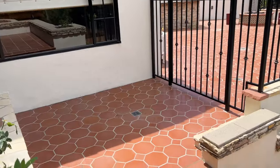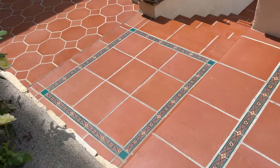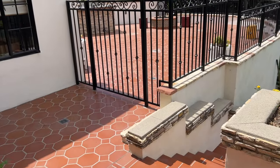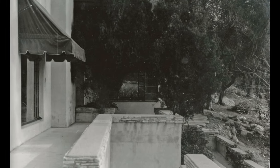This house has a lot of green and I wanted green in it. Outside the gate, there's one set of tiles that's in a little square. And the reason for that is that's the end of the original patio where the stairs come up. And we just wanted to designate that as, this is on top of the original stairway.